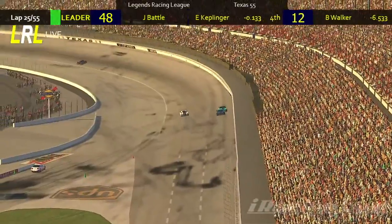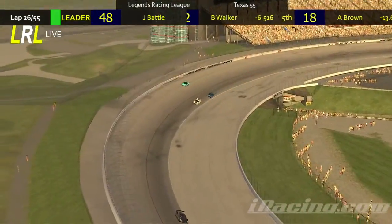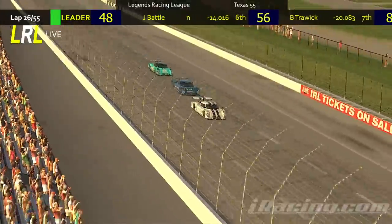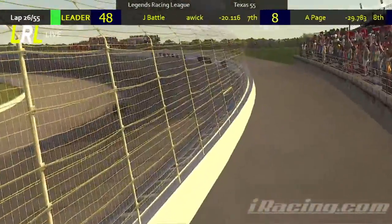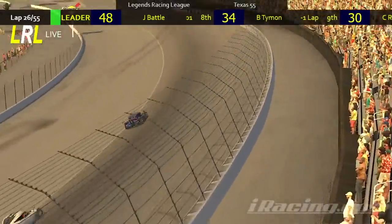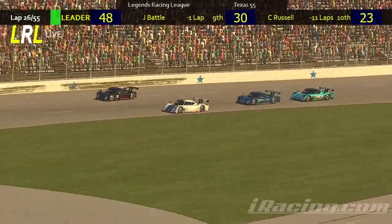Eric Heater's gonna get a big shove from Eric Keplinger as he's gonna force him on the outside. Keplinger's gonna keep drafting behind the 48 car with Jalen Battle. Keplinger goes to the outside as we got lap traffic ahead, Amir Page. Yep, slow car. He goes to the outside, coming to the white flag of the stage.